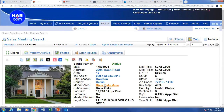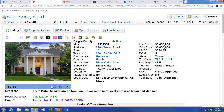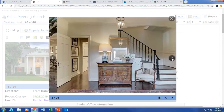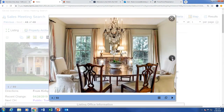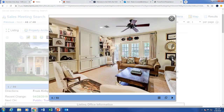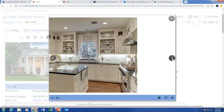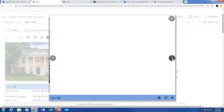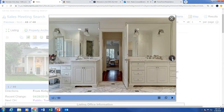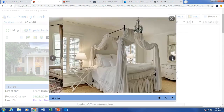2204 Troon for $3,650,000, River Oaks, Walter Baring. This is going to be open today, and it really shows beautifully. She's a decorator who has stepped out. It is one of those houses that's ready to go. It's nicely updated. It's pretty on her lot. It has 5 or 6 bedrooms and a 3-car garage. It's an older River Oaks home that has been updated to current standards.